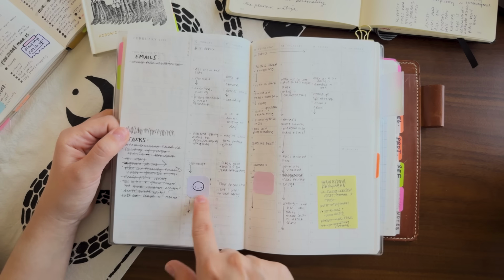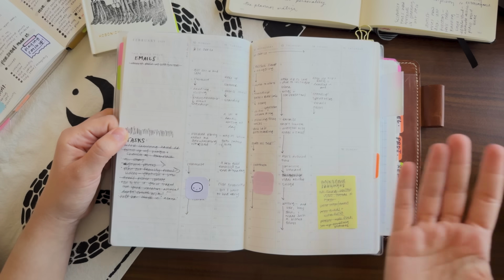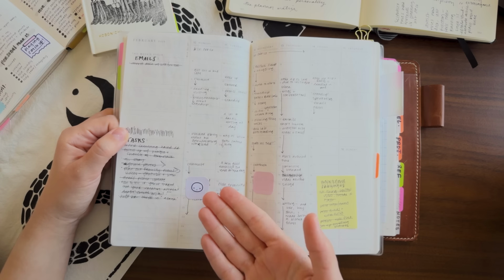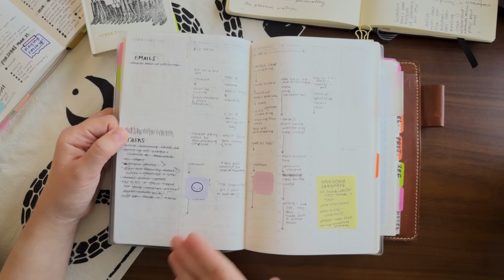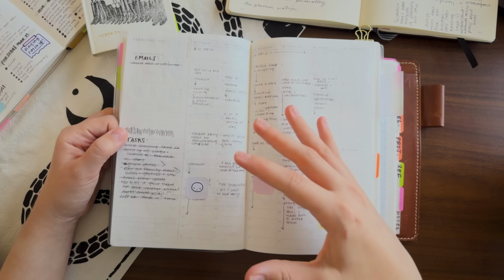Honestly, this is just because I was having a terrible night that night and I don't want to talk about that. I don't want to share that on the channel. So I put a sticker here to cover it, because that is a functional use of a sticker. So this planner, even when I'm getting creative or using stickers, is still highly, highly functional.